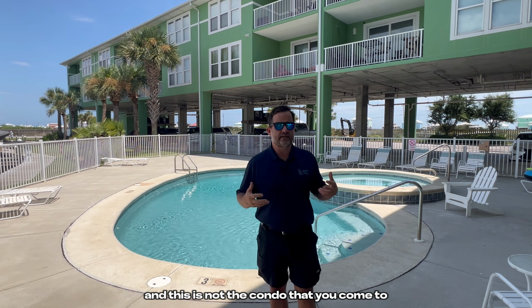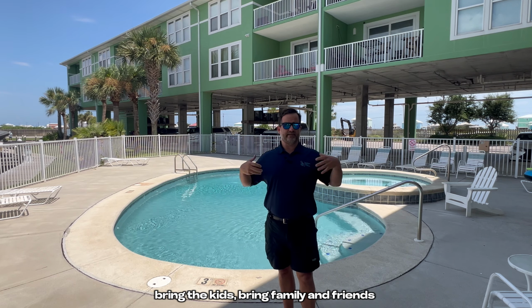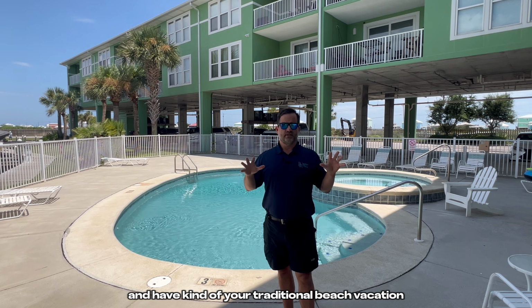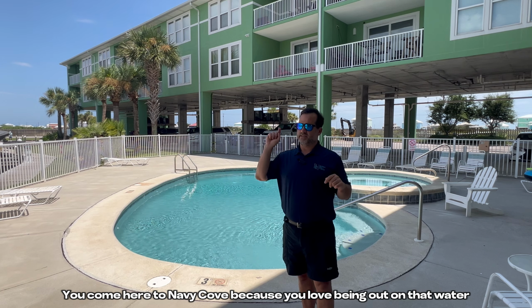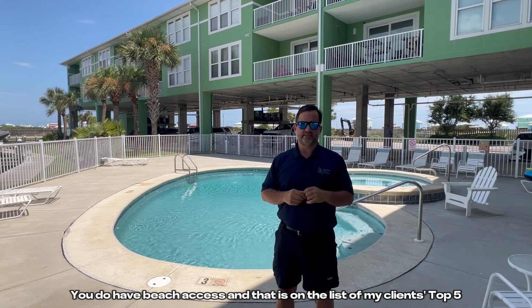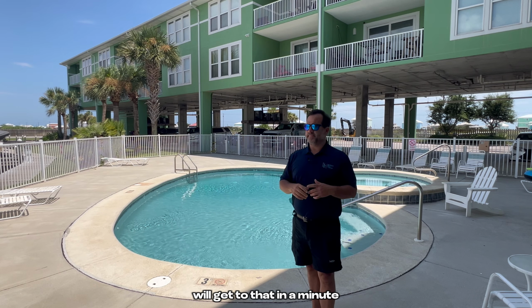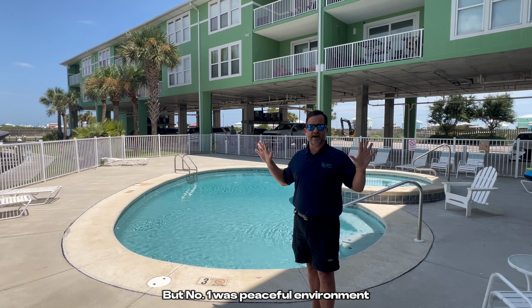And this is not the condo that you come to bring the kids, bring family and friends, and have, you know, kind of your traditional beach vacation. You come here to Navy Cove because you love being out on that water. Now you do have beach access, and that is on the list of my clients' top 5. You kind of got the best of both worlds. We'll get to that in a minute. But number 1 was peaceful environment.